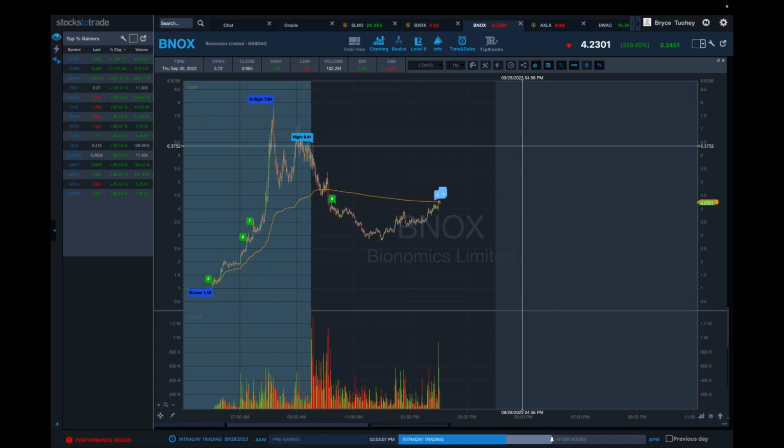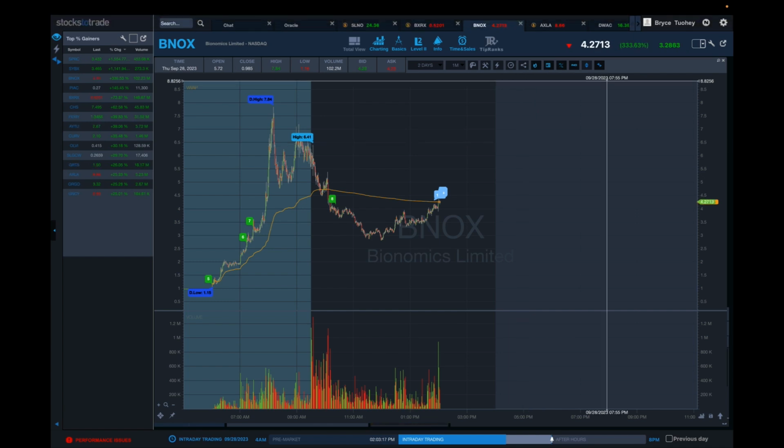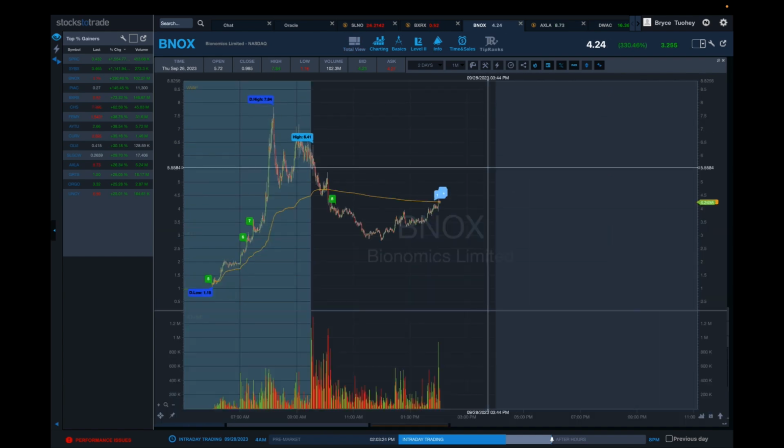I think this would probably make for a better day two move tomorrow, just based on this weird recovery it's making. Yeah, it could absolutely squeeze today. Again, it's a very low float stock once again. 8.16 million shares. I mean, an 8 million share float is almost a perfect size for me. I don't really love when they get too small. Then they're just too volatile, too much range.